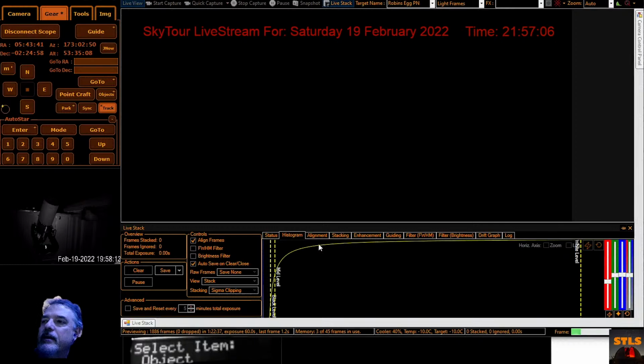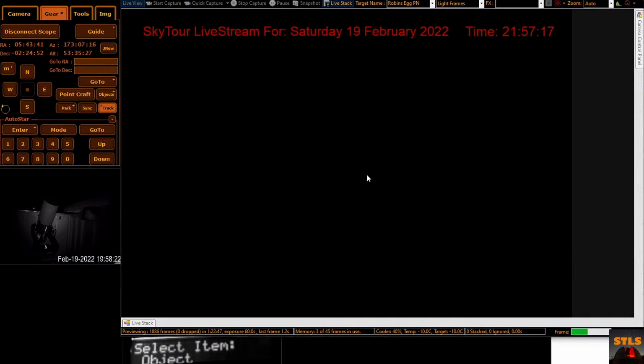All right, so this will be our first stacked image. It'll be a 60-second exposure. And I'll see how the guiding is, and if it's good, we'll let it continue. If it's not, we'll stop, make some adjustments, and do it again. I just love watching the images unfold before our eyes. They're really cool. All right, so we should see this in a minute.